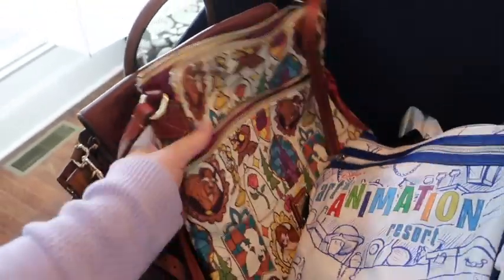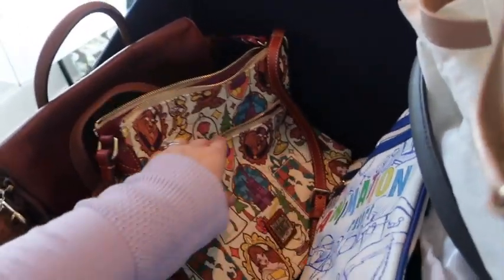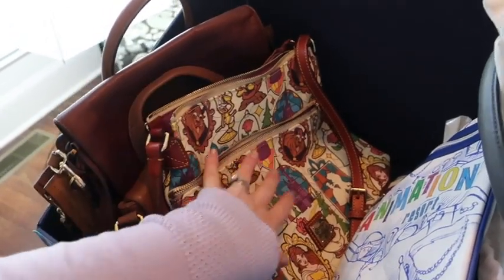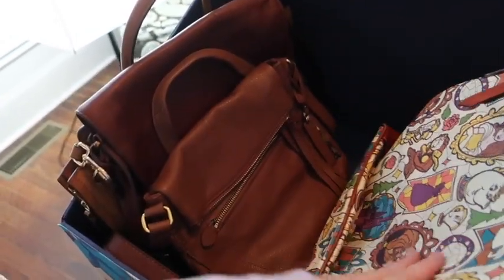This is a Dooney and Bourke. This is a Disney Dooney from the Beauty and the Beast collection, and this is one of the larger crossbodies. So I used this for one of the trips, and it worked really well. Hopefully they'll come out with some other prints that are in this large style, because this larger crossbody is awesome, because I was able to put all my camera supplies down here in the front, and then all my go-to stuff down here in the center part. So that worked really well for that one trip.